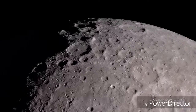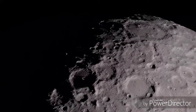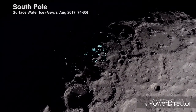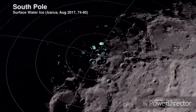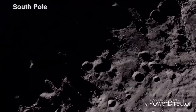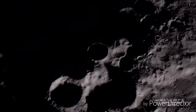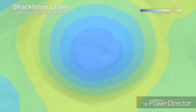Our next location receives little direct sunlight and has some of the coldest recorded temperatures in the solar system, the South Pole. The highlighted spots signify potential water ice based on temperature readings from LRO's Diviner instrument and reflectance from its laser altimeter, LOLA. LOLA also allows us to peer into the darkness of Shackleton Crater by bringing us this digital elevation model.